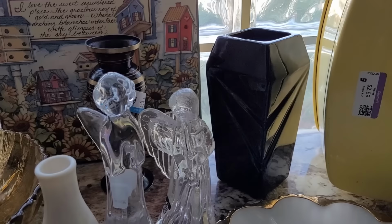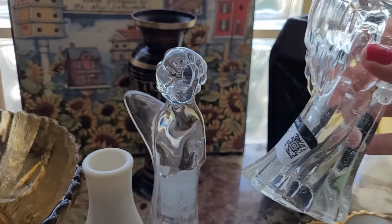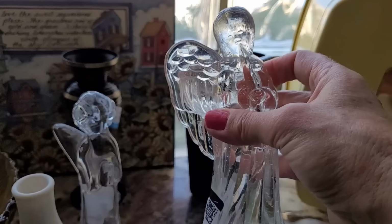Next we have our gorgeous little angels here. This one is vintage, I believe. She is a candle holder. Just a lovely, lovely piece. I paid $2 for her. I'm going to ask $20.